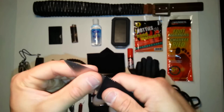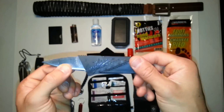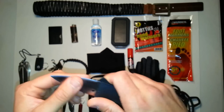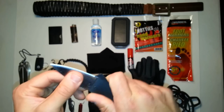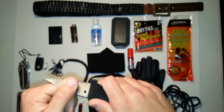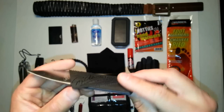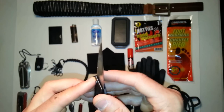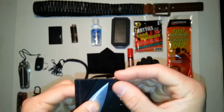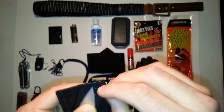But you know, it makes a nice, inconspicuous sort of knife that you can carry around in your wallet. So if all else was lost and you just had your wallet, this would be a decent cutting tool. Of course, it's not full tang. It is decently sturdy, but it's nothing you're gonna want to use for a lot of intense work.